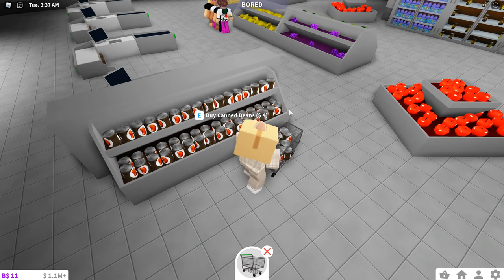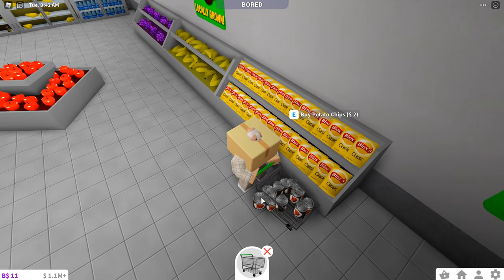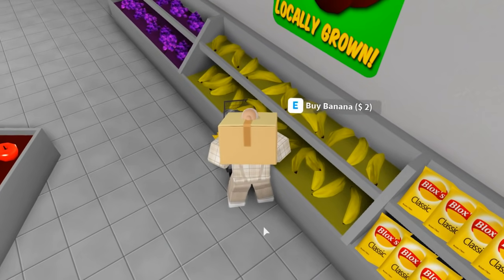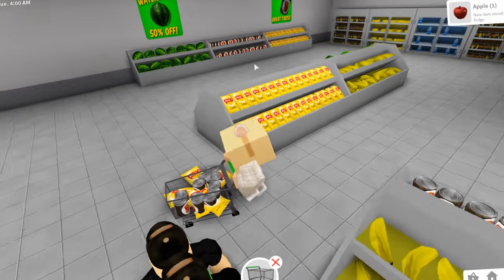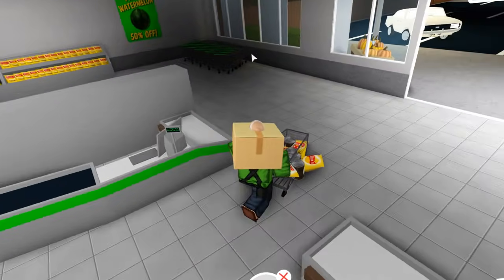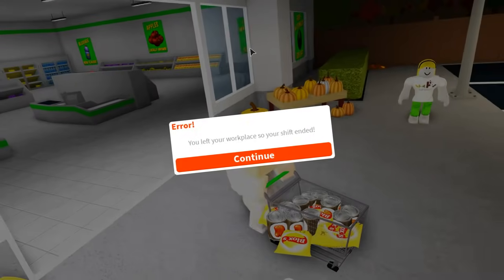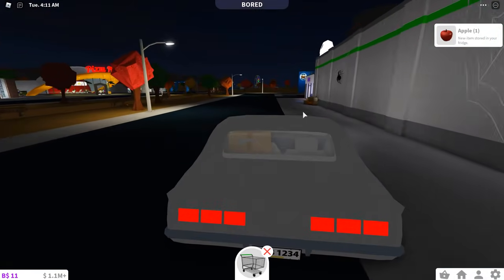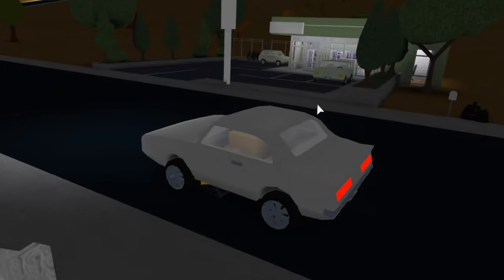We need a lot of beans. Why can't I buy beans? So they're all in my cart. I also need a ton of potato chips, because those are healthy for you. Bananas. So is this really all I can buy? Potato chips, cans, and bananas. I guess we could head back. We've stolen enough stuff. Let's stock our shelves.